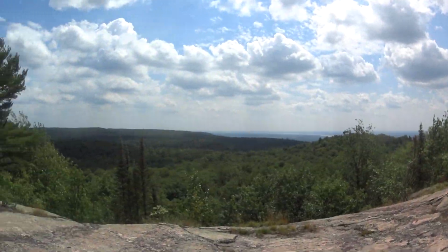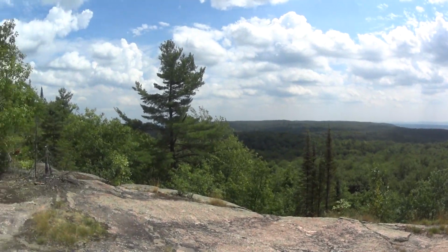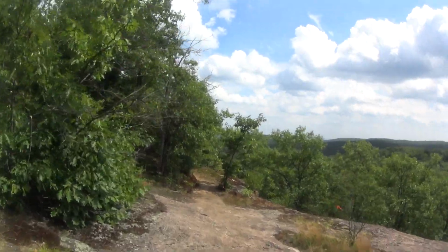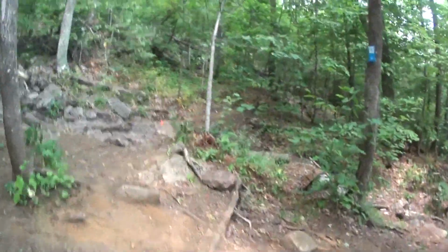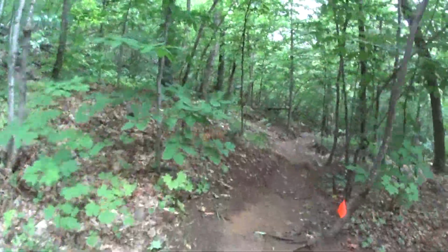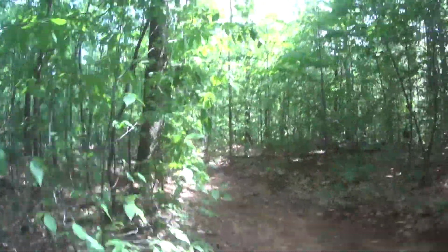Now once again, Wolf Trail is one of those places that all the trail runners from the region head out to when they're training. It's got excellent technical terrain, has a great climb, and spectacular views once again. As you can see here, there's roots and rocks to deal with, so if you're looking to get in some training, definitely head to Wolf Trail.